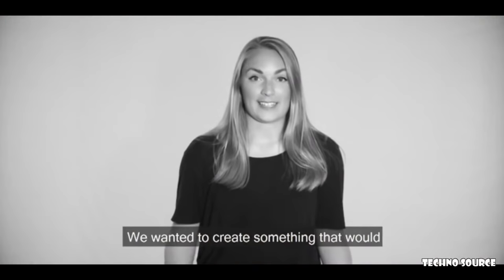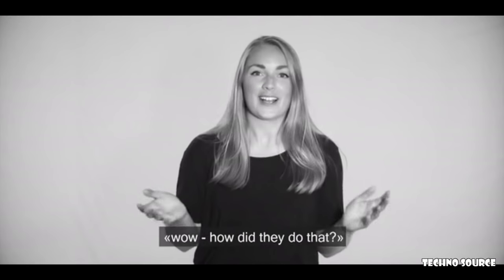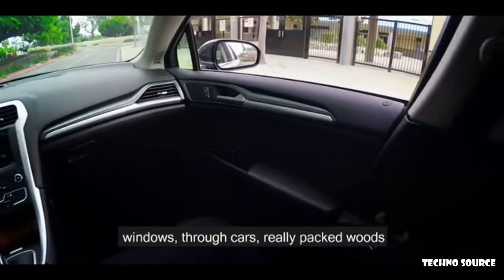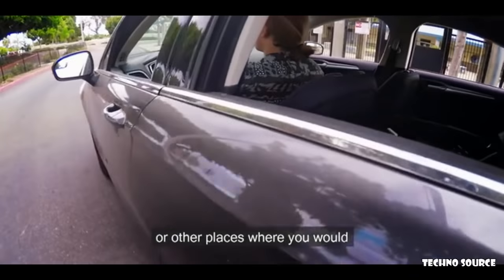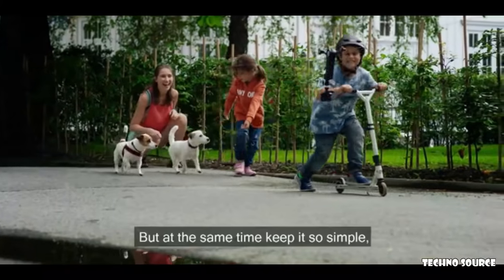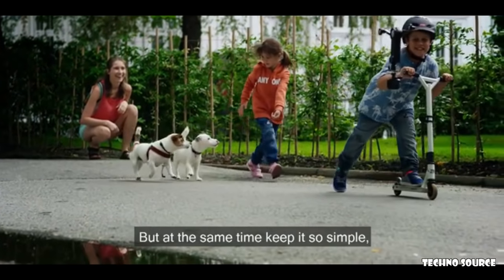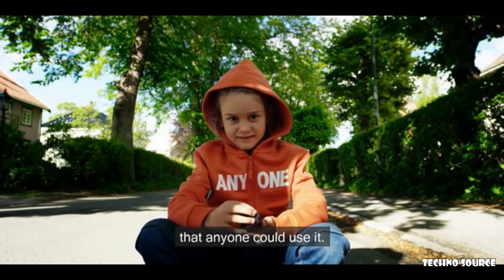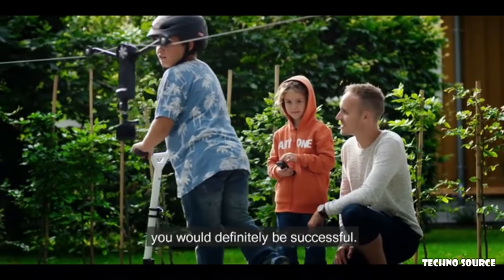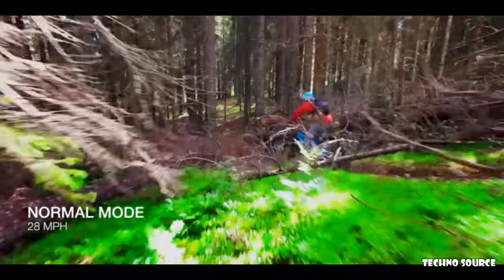We wanted to create something that will make people go, wow, how did they do that? When they saw the video going through windows, through cars, really packed woods, or other places where you would never imagine flying a camera. But at the same time, keep it so simple that anyone can use it. Even though it's the first time operating a cable cam, you would definitely be successful.